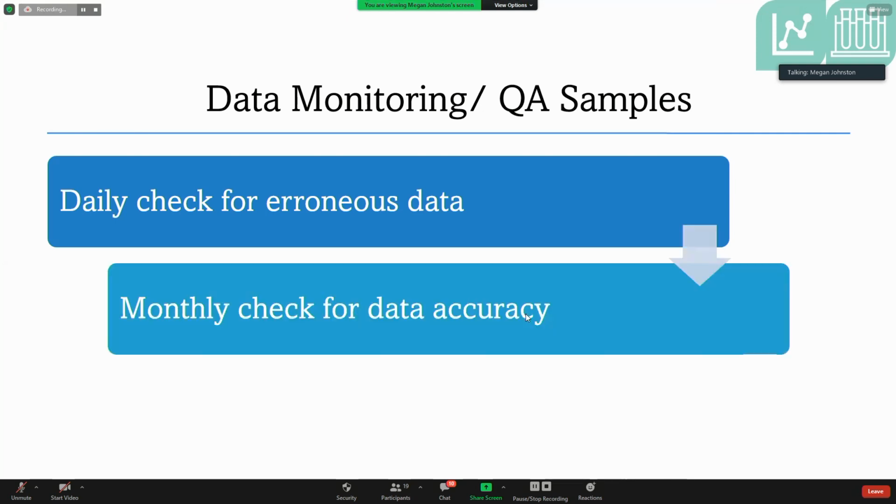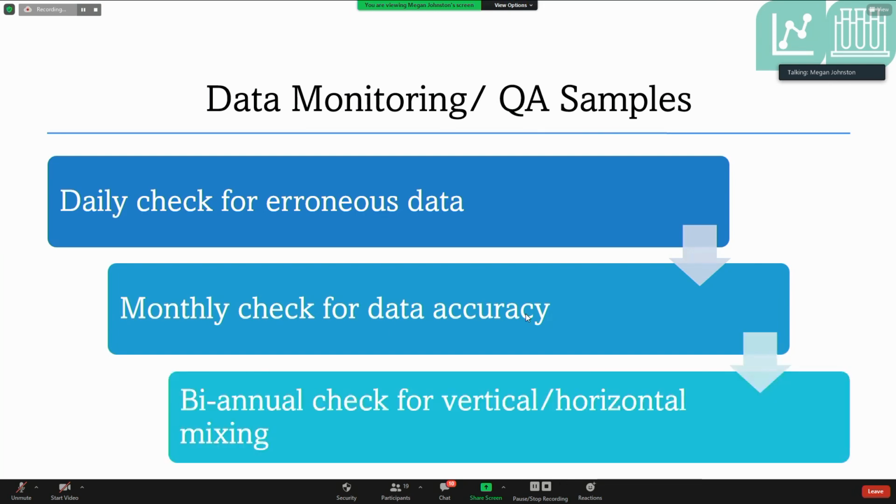Then you also want to do grab samples, which is where you take water from right where the buoy is about every month, and then analyze that in the lab and make sure that it matches what the sonde is saying. And then finally, you do a biannual, about twice a year, check for vertical and horizontal mixing.